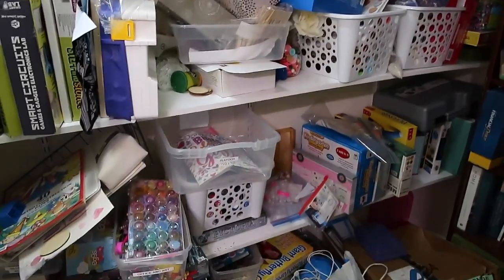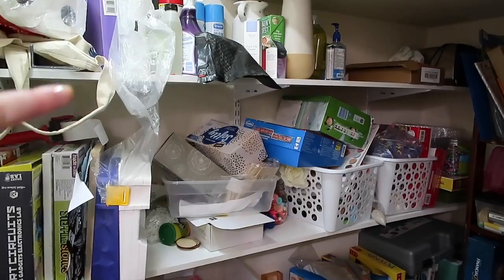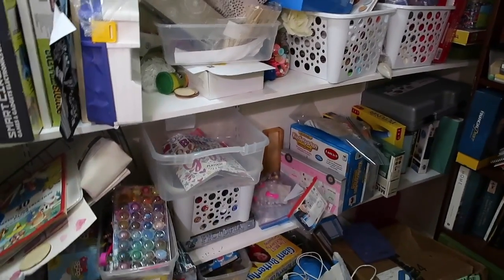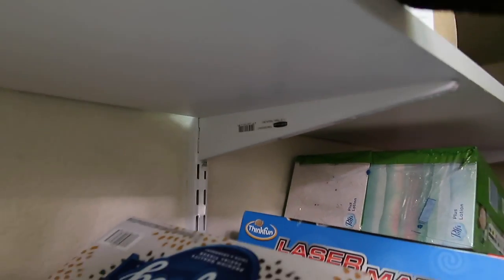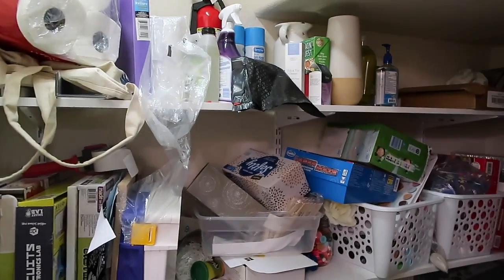One thing I know for sure that I want to do is add an extra one of these shelves. There's a lot of wasted space going on, so we're gonna run and get that. I'm looking at the barcode to see what that is, and then I'm gonna guess that that is a 6-foot board, but we need to measure it. All right, 12 inches by 6 feet.